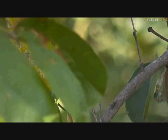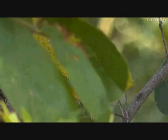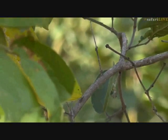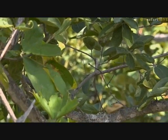So the answer is not necessarily, because of course you get reptiles in the North Americas as well, even in places where it gets very cold. It just means that they have to hibernate in winter. But out here, our reptiles don't hibernate, they estivate, because of course our winters don't get very cold at all.